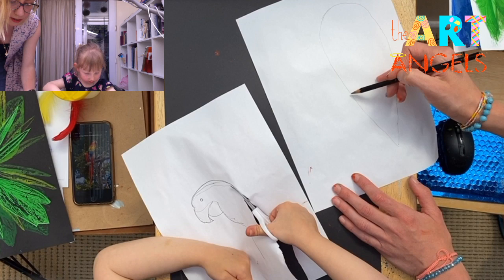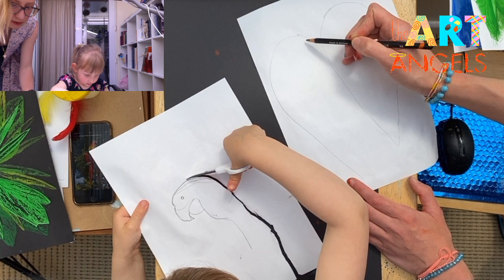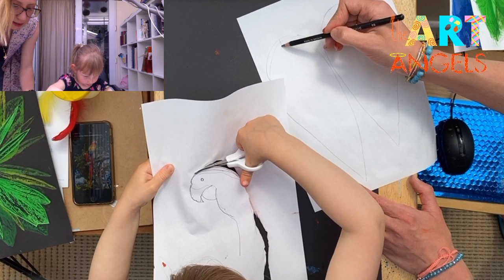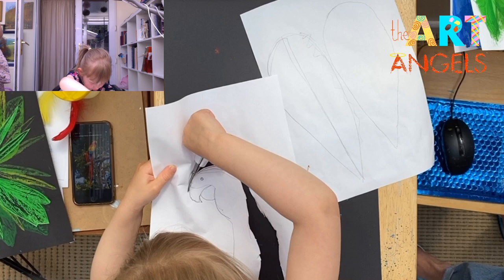And I need also the parrot's wings. So what I will do, I'll draw another carrot next to it. And the second carrot I'll split in half. So we will cut only this half of the carrot, and we'll leave this. I'll take scissors and I'll help Sophia.